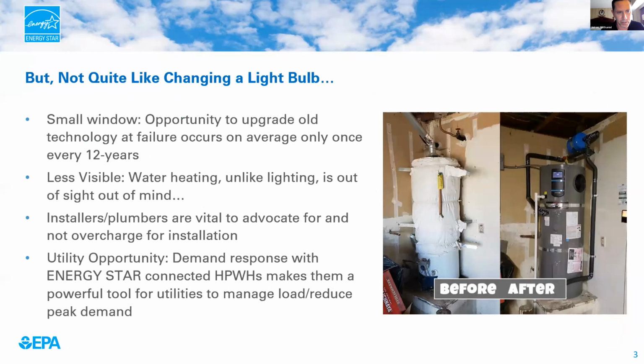But there are some differences, of course. Changing out a heat pump water heater is not like changing a light bulb. For one thing, you only change it about once every 12 years or so. So when we're talking to utility programs, trying to get that emergency replacement is difficult. And we like to point out that one of the best ways to get savings is from new construction. And we're encouraging that as much as possible, because the difference between the cost of installing something else, whether it's electric resistance or tankless, and a heat pump water heater, it's not that great.